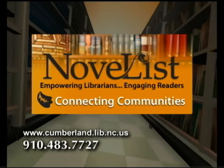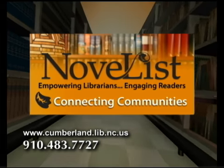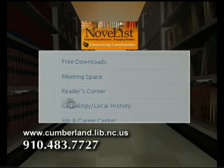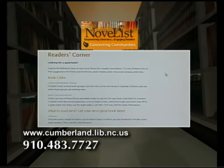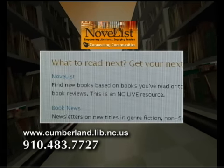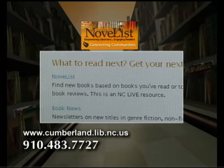For example, we have a database called Novelist, and these are available on our website. Look at quick links, click on Reader's Corner, and you'll see a variety of aids to help readers. Novelist is a database we've had for some time. You can click on that and find books of interest to you in fiction or nonfiction. But you can also find book discussion questions and guides for over 800 titles.